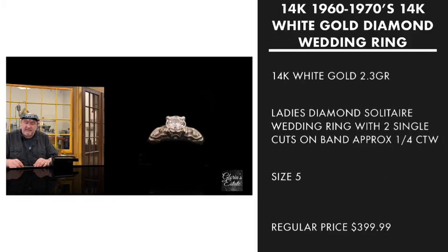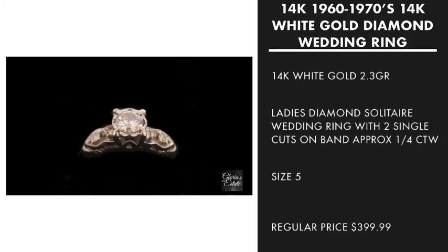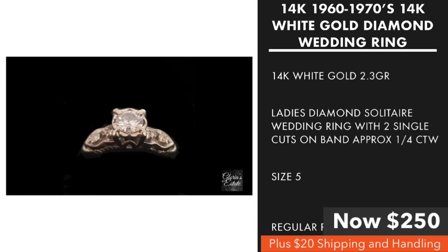However, tonight I'm going to get you one of the best deals. It's not going to be the deal of the day, but one of the best deals of the night. We're going to let this go tonight for $200. You heard me correct. Diamond solitaire wedding ring for $200. It's right at a 1/4 carat total weight.